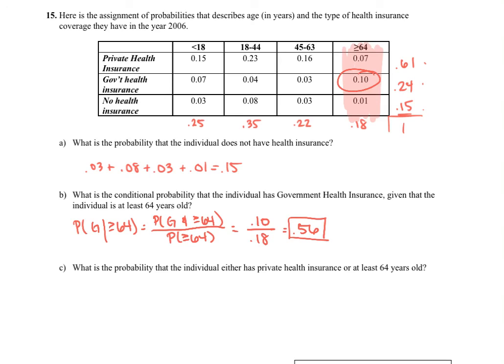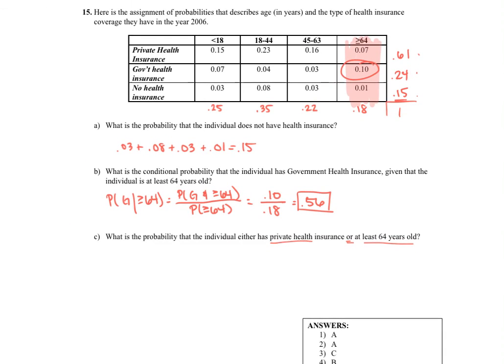C says, what is the probability that the individual has either private health insurance or is at least 65 years old? For this one, or means we're adding. So it's the probability of private health insurance plus the probability of at least 65, but then we have to subtract the overlap, the probability of private health insurance and at least 65. The proportion that has private health insurance is 0.61. The proportion that is at least 65 is 0.18. But we are double counting where they overlap, the people who have private health insurance and are at least 65, which is 0.07. So this represents the overlap. So this total is going to be 0.72.